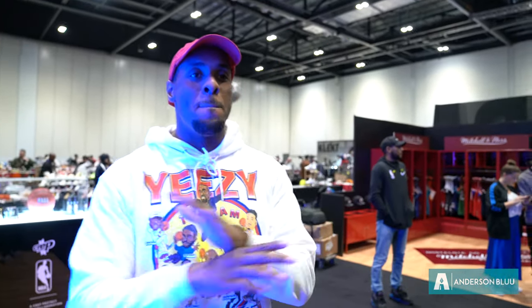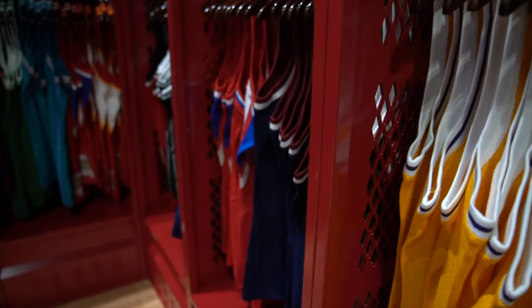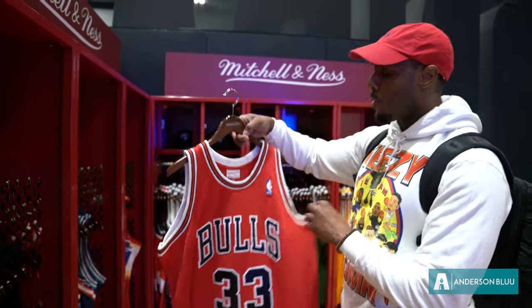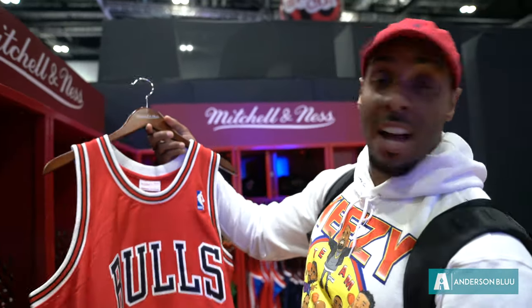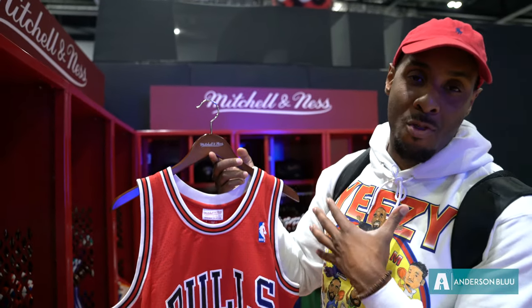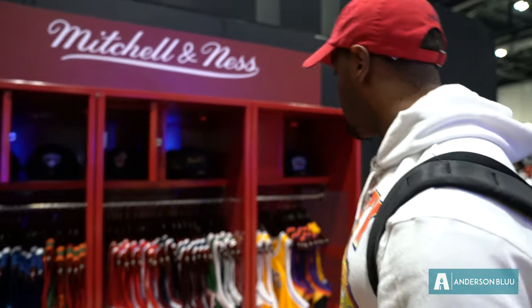And look who made it to SneakerCon. No other than the NBA. As you can see, they have an entire build out. Looks like I'm standing in a basketball court. You cannot go wrong with the classic Mitchell and Ness jerseys. Pippen 33. Classic. I don't know if you guys prefer these kind of jerseys or the new tech ones. For me, I'm all about the classic, the throwback look. But yeah, man, they have a lot of fire over here.